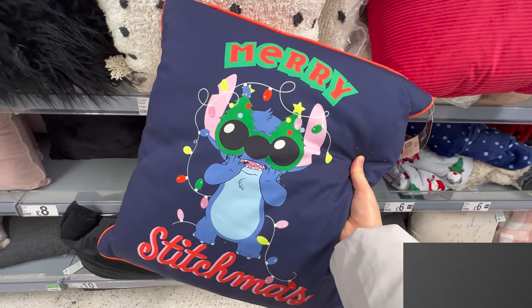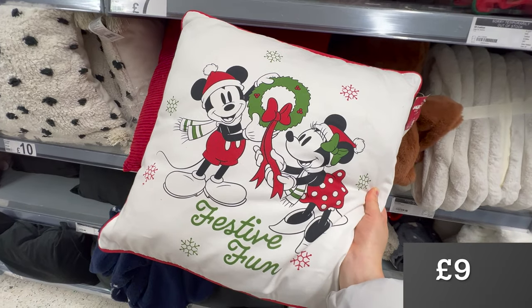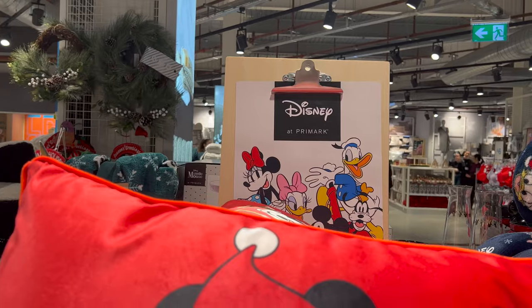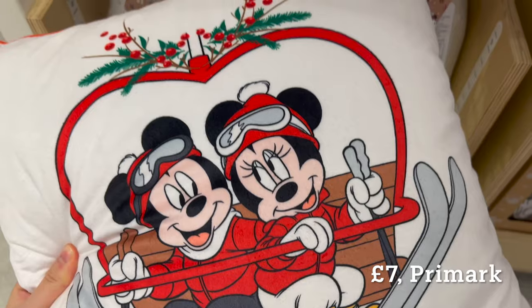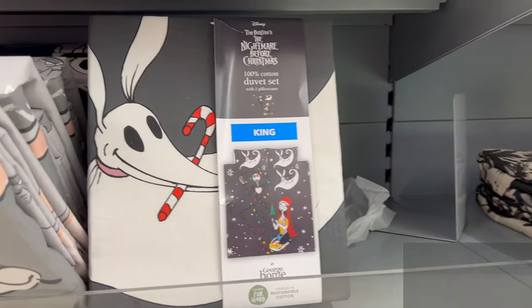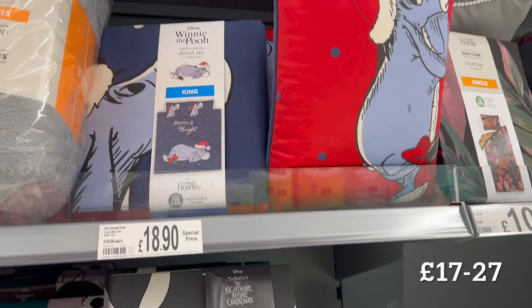There are also some festive cushions at quite similar prices to Primark. They didn't have many festive throws though, so if you're looking for a super soft festive throw with Disney designs on, check out my Primark Disney Shop With Me video, as Primark have a wide range of designs. ASDA also has a selection of duvet sets with Disney Christmas designs on.